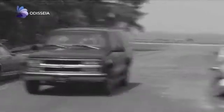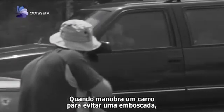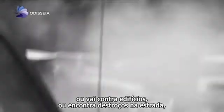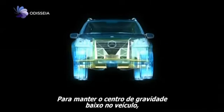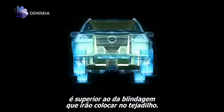The physics are important because the armored SUV must be able to handle aggressive driving maneuvers. As you're trying to maneuver around to avoid that ambush, you're moving through oftentimes an urban area under fire with a top-heavy vehicle, and you may be hitting curbs, you may be hitting buildings, you may be hitting various debris in the road. So it's very likely that you may lose control or have a rollover. To keep the center of gravity low on the vehicle, Alpine makes sure that the weight of the floor armor is heavier than the armor they will put on the roof later.